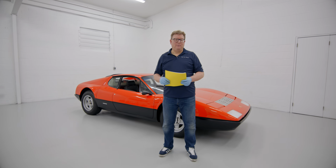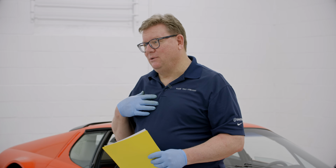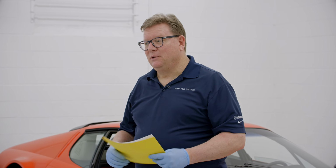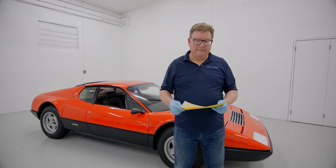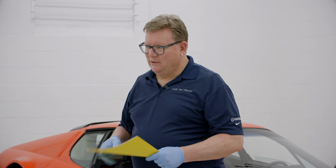So, in an effort to go beyond the details, what I typically do when I detail a car is prepare it for a concours event. While doing that, what I like to do is to cheat and get the scoring sheets. This is an interesting story.